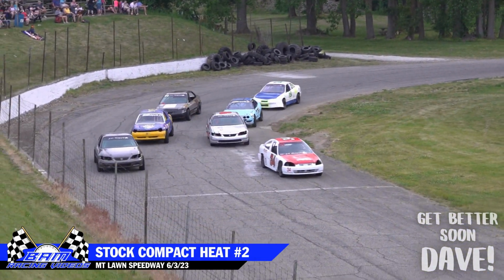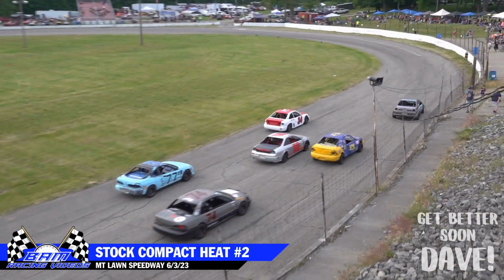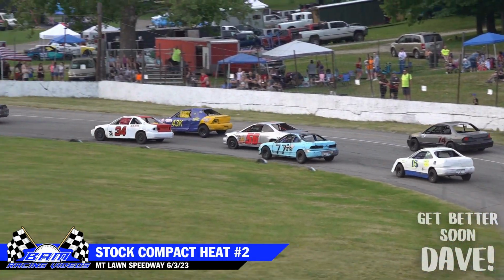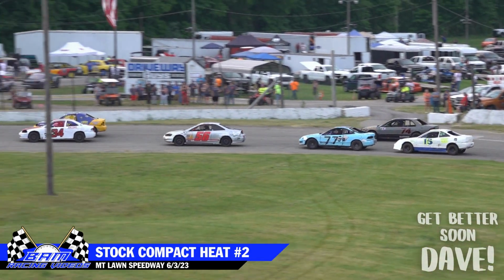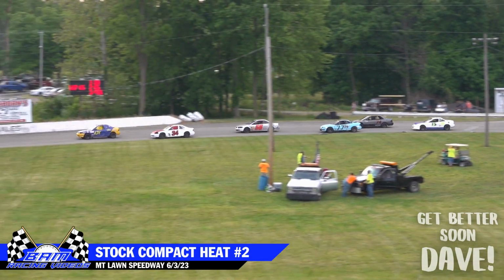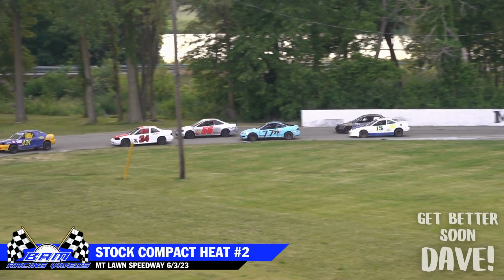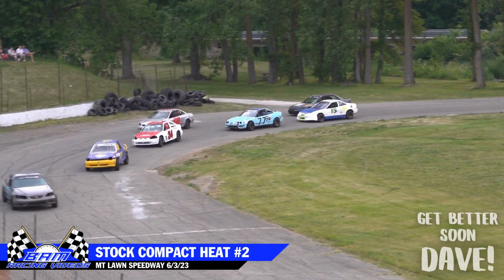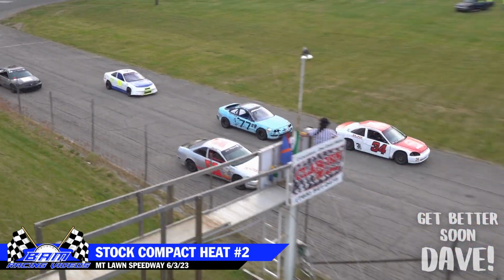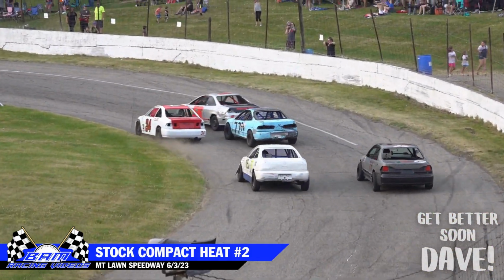And the green flag is back out here at Mount Lawn Speedway for this JW Photography Stock Compact heat race. Rochelle Weisner quick out front to the lead, taking the lead away from the 34 of Dakota Clark. Caleb May in the 43K, he's quickly up into second as Jaden Cook is back in 4th. Robert Bryan, the second, sits back there in 5th. One lap complete now for the JW Photography Stock Compacts.